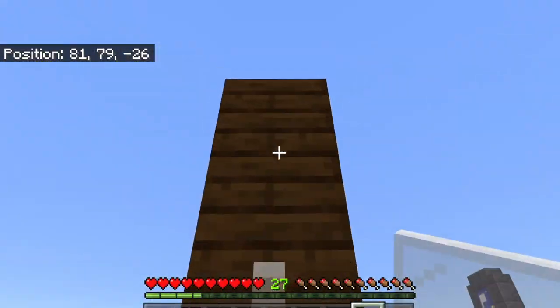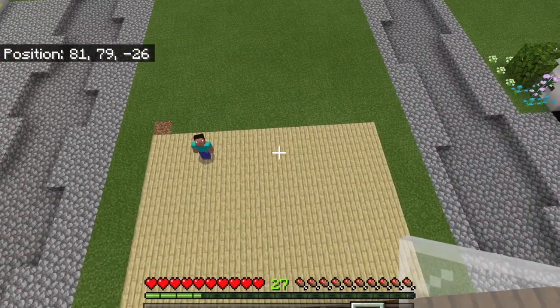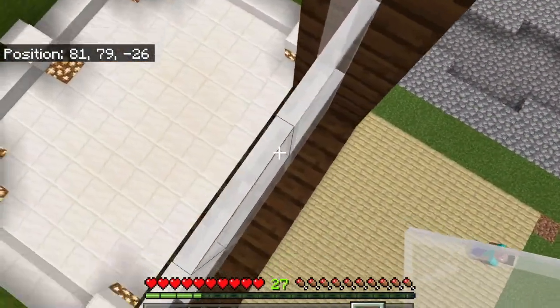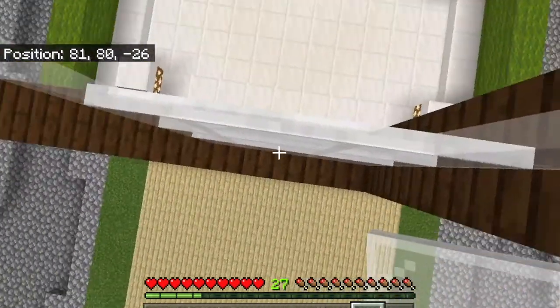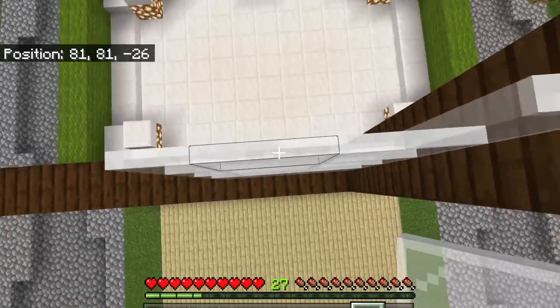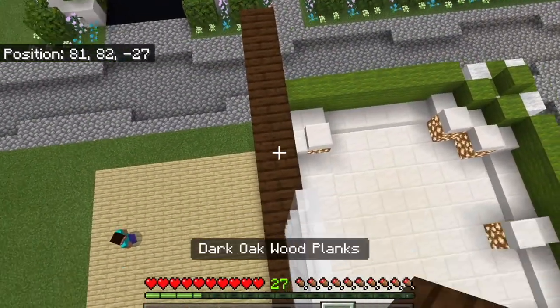Wait, what should I do now? I'm so confused. Just start it on the walls. Maybe do the front. The front to the... I'm trying to figure out which one is the front. The front is the one that's on the cobblestone street with the door, you know? That's the front, normally.